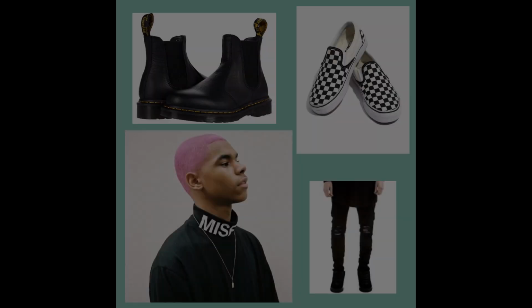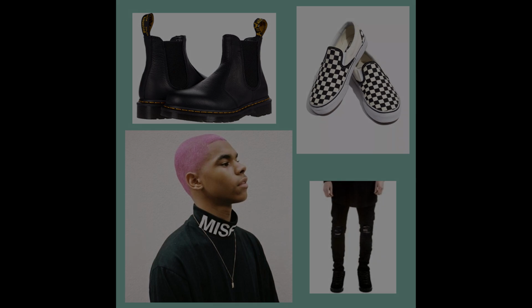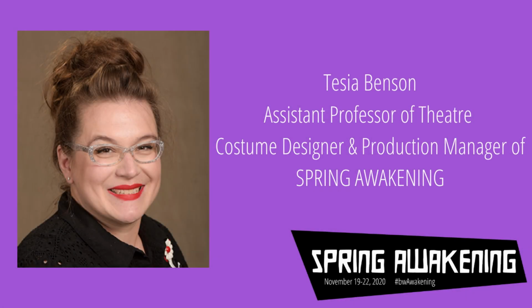And so I also generated these lookbooks for the cast for what to bring in with their own clothing. So like, here's a bunch of things that I think are interesting. Just bring me whatever you have from your closet, and we'll put it together in the fitting. And so we had a really great time then.